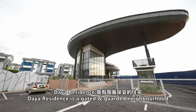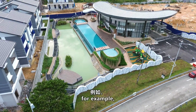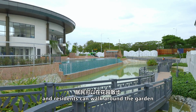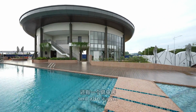And Daya Residence is a gated and guarded neighborhood with common facilities in the middle. For example, there's a very nice swimming pool overlooking a beautiful pond, and residents can walk around the garden as well. And there is also a clubhouse with a multi-purpose hall and also a gym.